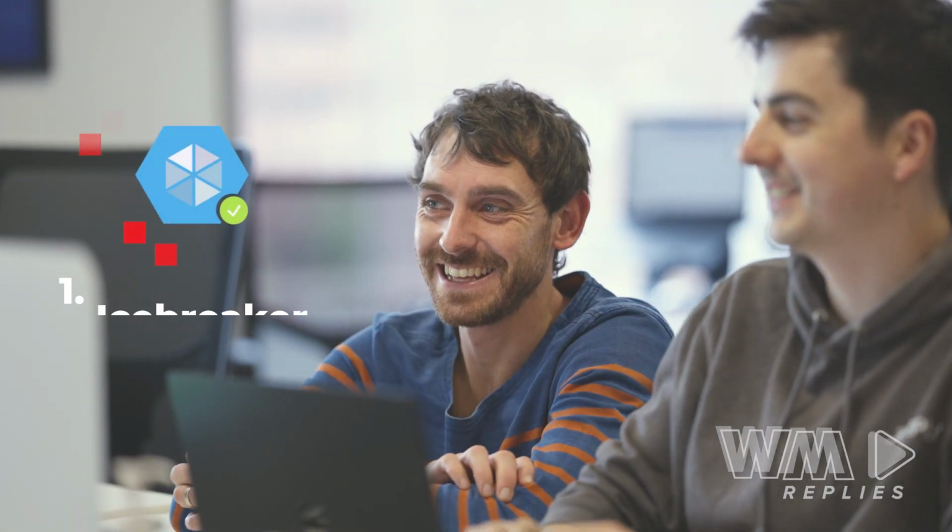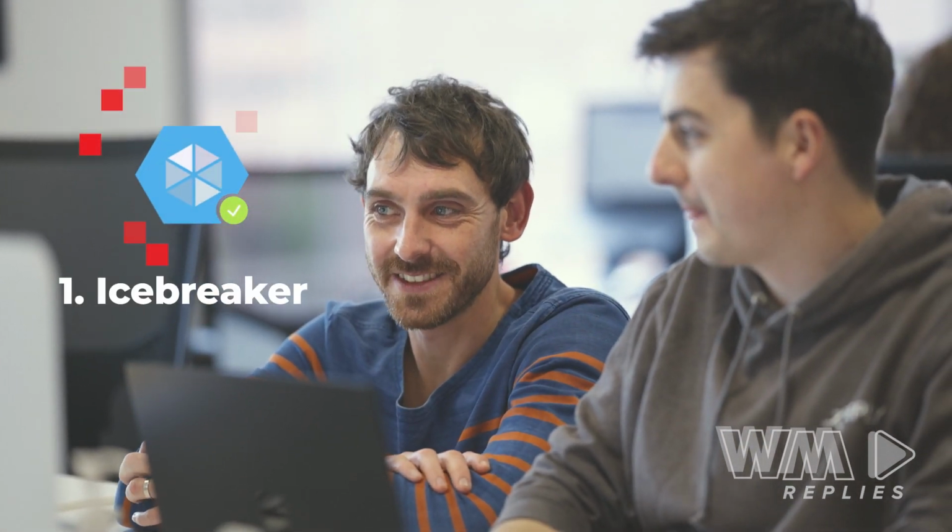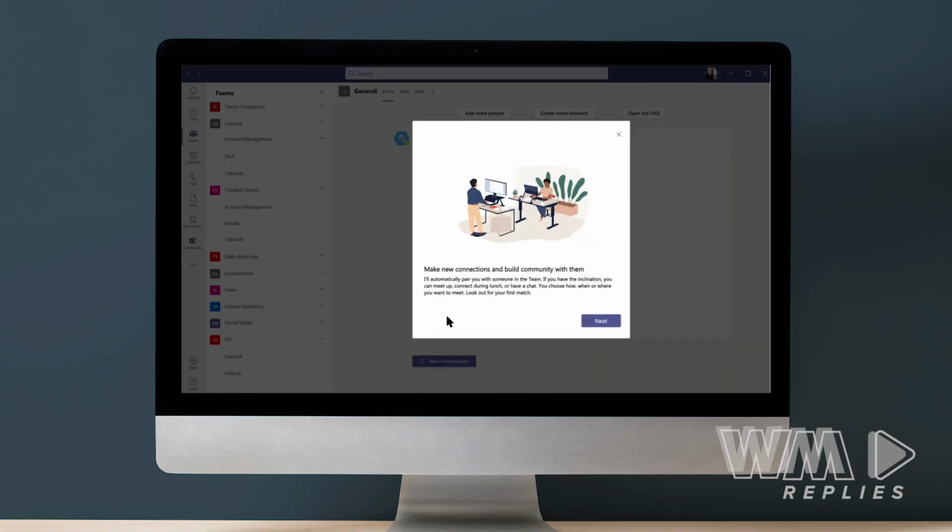The best bots to use within Microsoft Teams. So first up, we've got the Icebreaker bot. Now this is a really good way of getting people to connect in your organization.